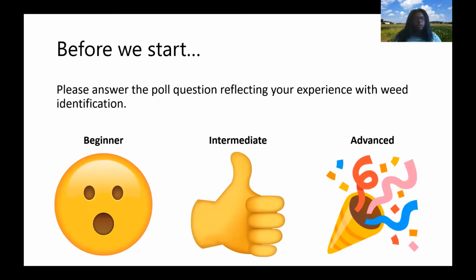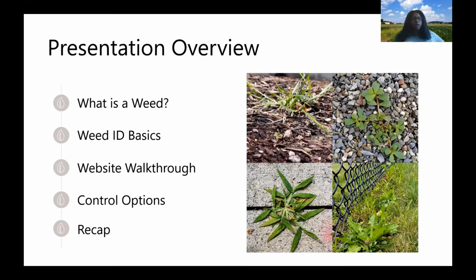So in this presentation, we're going to talk about first, what is a weed? What counts as a weed? Then we'll go through some weed ID basics, some botanical terminology that you should be at least somewhat familiar with, for you to not only be able to identify weeds, but also utilize plant keys and weed guides. From there, we're going to do a walkthrough exercise of identifying 3 weeds. There will be 2 broadleafs, and if you're not familiar with the term broadleaf, I will explain later, and 1 grass weed. And I'll show you how I would go about identifying these weeds, if I was not familiar with these plants, using the Cornell Turfgrass and Landscape Weed ID tool.